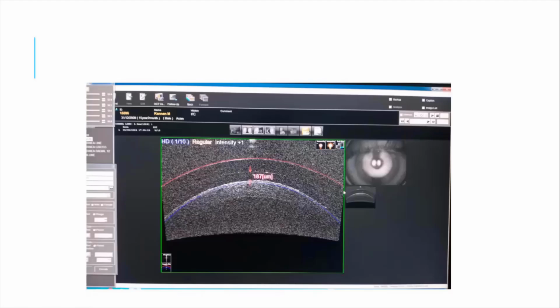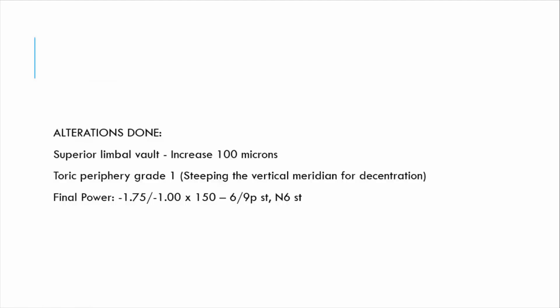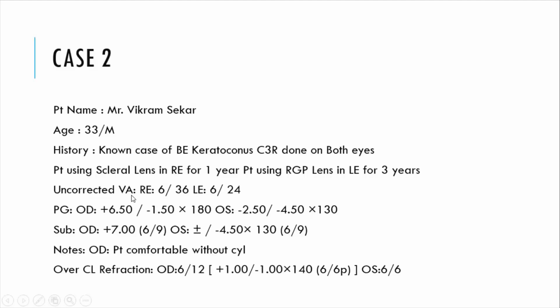So then we had to do a modification for this lens. The alteration we did was to increase the superior limbal wall by more than 100 microns, and a toric peripheral grade 1 was given. After that, the patient improved with good clearance, and our clearance increased to 333 in the unsettled state. So in a settled state, it worked better for him.